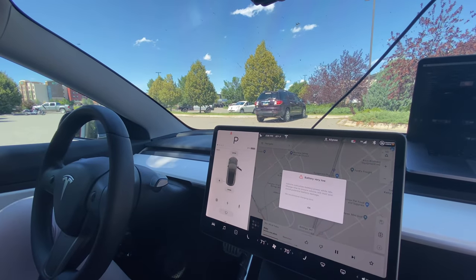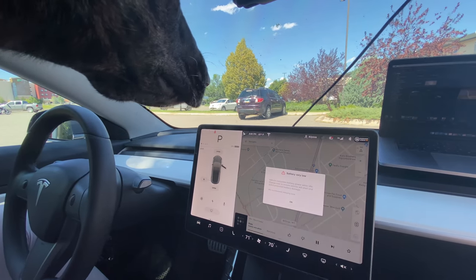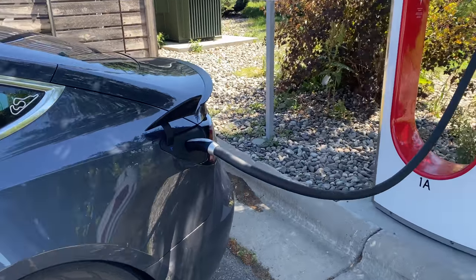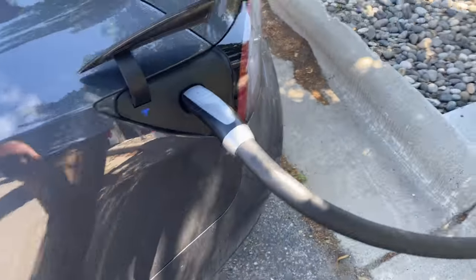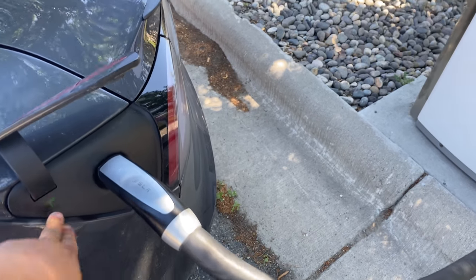This is a version 2. We are back on the older network. We've seen almost all the new V3s on that new network that we showcased. Plugged in and juicing up here in a second. It's communicating. Will it start charging? Come on. Yes, there we go.